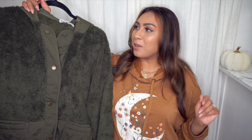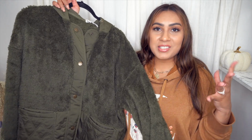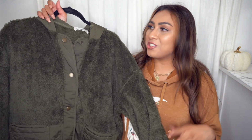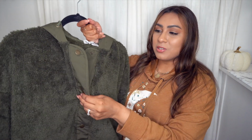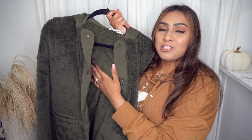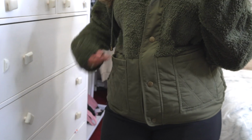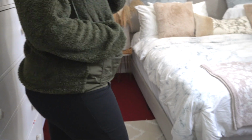All of these pieces are from my favorite Amazon seller. I love this one. This one is a jacket slash sweater type of situation. I love it. It's so fuzzy, so soft and comfortable. It does have a hood, but it has this wipeable material on the hood, so that's perfect if it's raining. The inside of it is also fuzzy, and as you can see, it does have a snap to open closure. I just love it. It just gives me all of the fall vibes. I believe this one does come in other colors as well, but I went for this army green color because I thought it was perfect for the fall time.